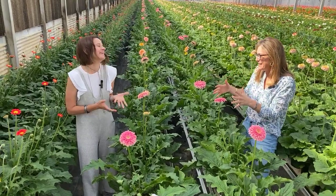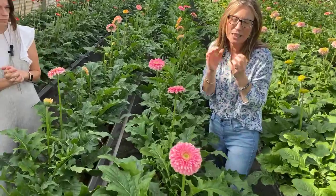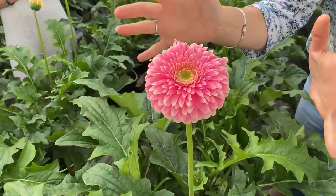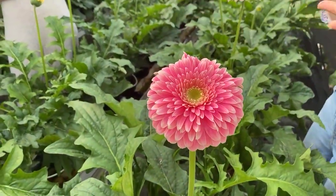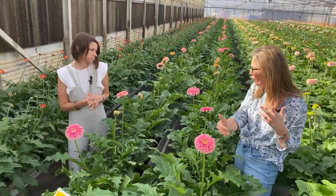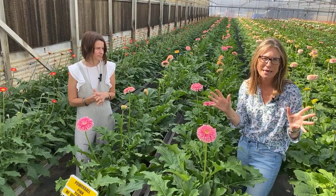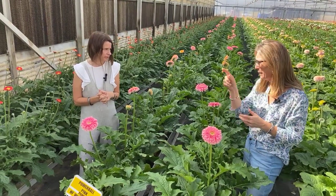So right here in front of me, isn't this just amazing? I know. I love it. This is a pomponi variety. It's just crazy good. If you look at it, it actually looks like a dahlia. I think they resemble dahlias. So these might be the perfect item to use in place of a dahlia. They're just amazing. We've got them in a couple different colors here.